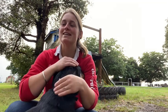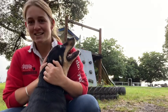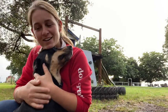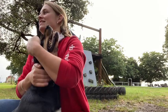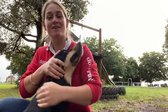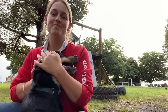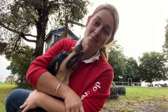That's about all we've done for now. We will definitely be working on that a bit more. Chilli, as far as a Kelpie breed goes, she's quite tall. She's got very long legs, and she loves jumping. She absolutely loves it. So I feel like it's good for her to have a bit of competition, something to work towards, something that she can be proud of herself for, and hopefully we can maybe get a ribbon next year.